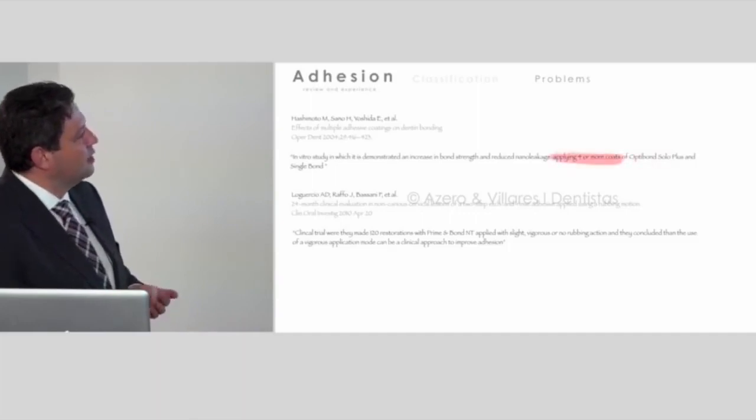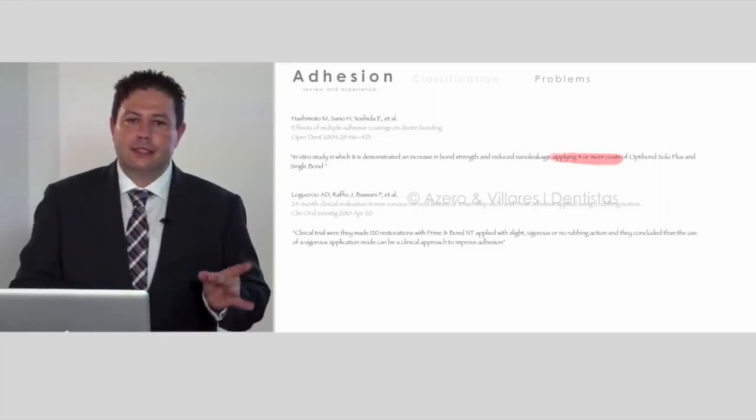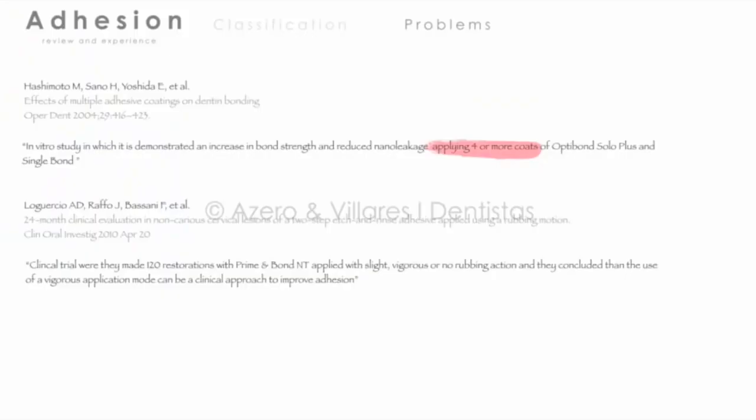This is an in vitro study that demonstrates that the best thing is to apply four or more coats of the simplified systems. That means the etching, the primer and the bonding in the same bottle. So what does it mean to apply four coats? It means you apply one, you wait, you blow the air to eliminate the solvent, apply another one, blow, apply another one, blow, and then you do the polymerization only one time. We don't want a thick adhesive layer.